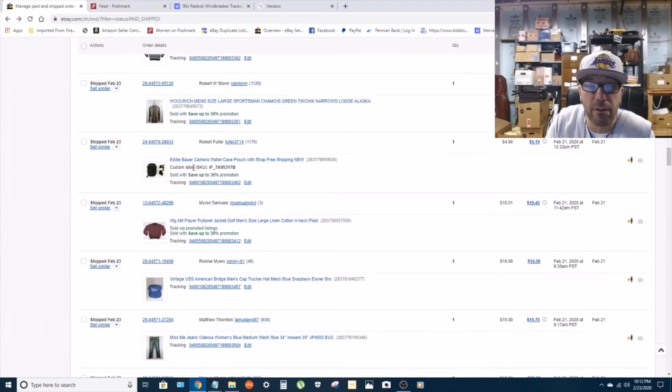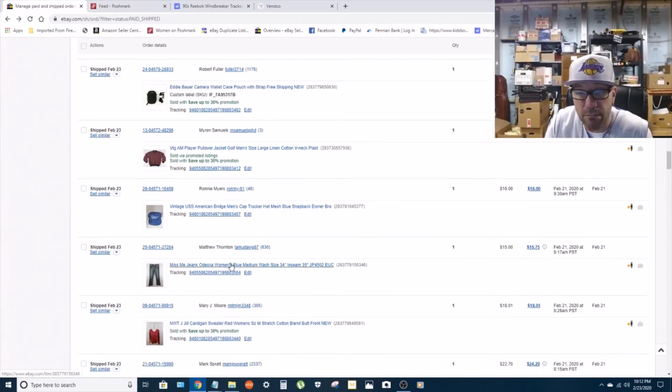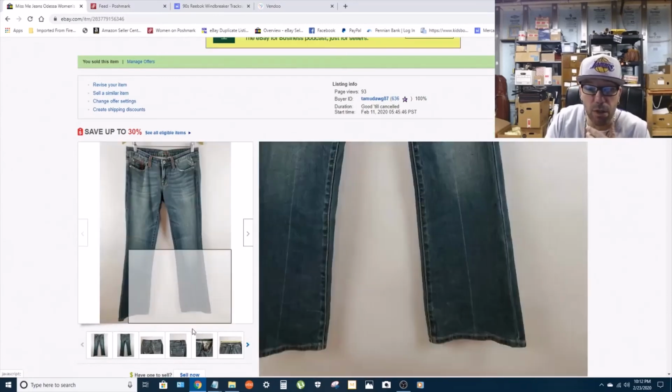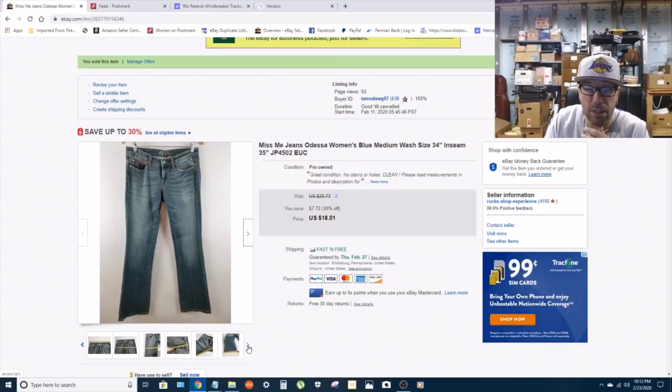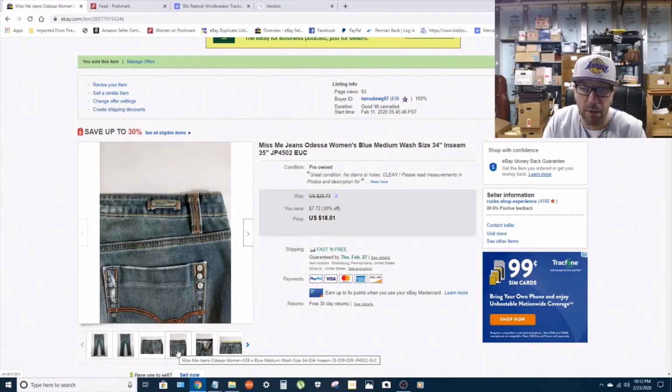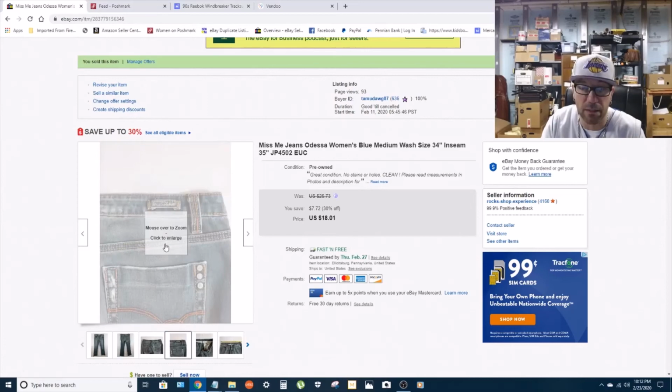That was sitting forever. Eddie Bauer camera wallet. We're not going to get into that. I sold a pair of Miss Me jeans. They were not the blinged out ones, the ones with the big patch. They were just kind of plain. But they were at the bins, and I didn't pay a lot for them. So I was like, you know what? I'll pick them up. They'll probably still sell.